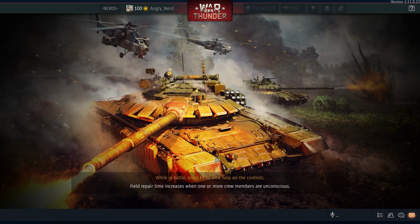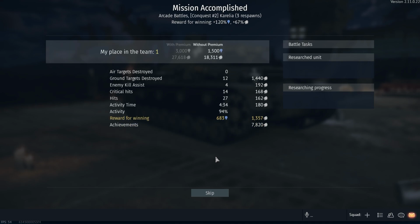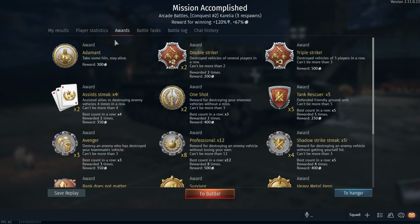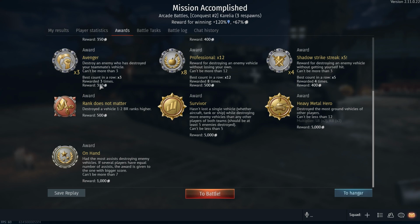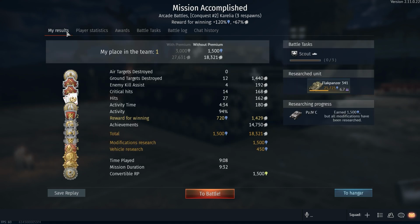Let's see what we did. All right, we came in first place on the team. Awards: adamant, double strike, triple strike, assist, one shot, tank rescuer, avenger, professional, shadow strike streak. Does not matter, survivor, heavy metal hero, on hand. Nice. 12 ground targets destroyed. Ninety-four percent battle activity. That's good enough for government work.